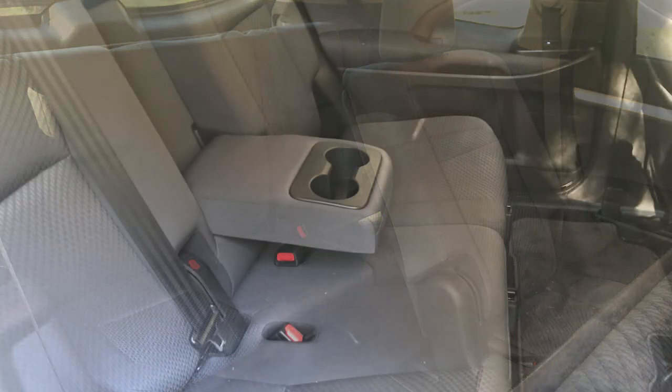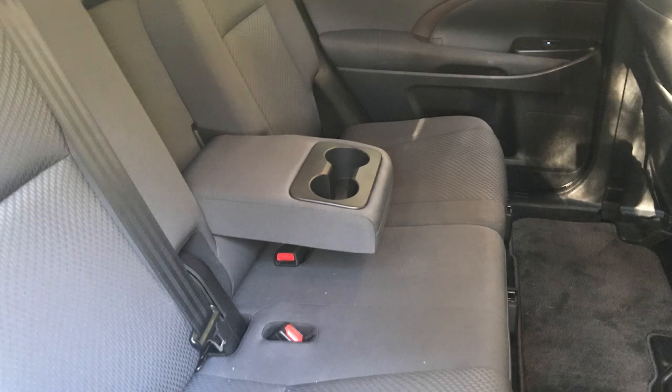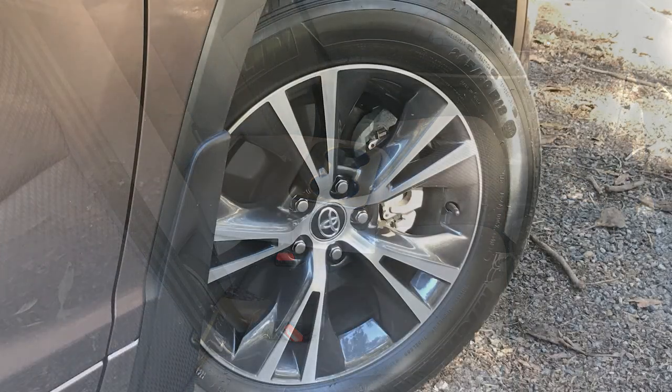But all up, at just sub 50K, it presents very nicely. And I found it drove surprisingly well. That was the biggest surprise for me. It's been a while since I've been in a Kluger.